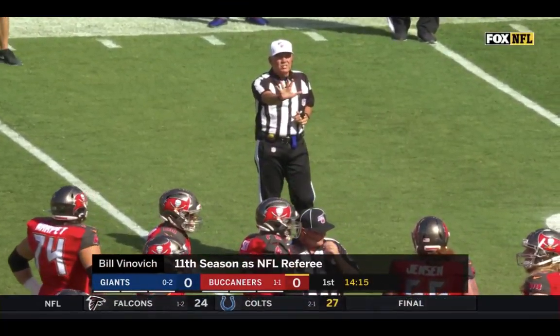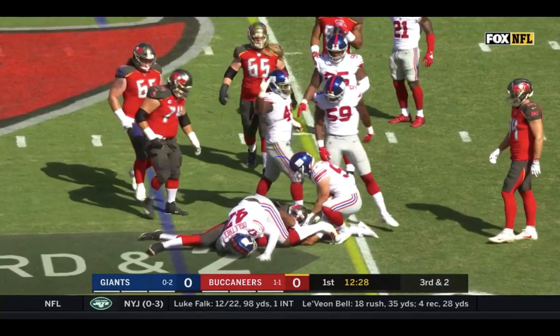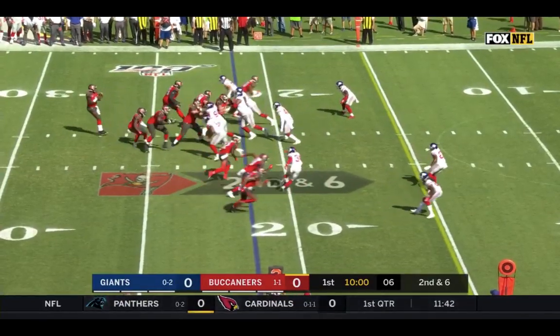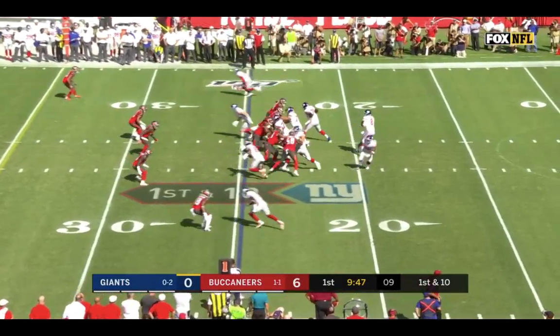I am just so jacked on this Daniel Jones performance, and I have to go and really view it and assess it. So let's get to it.